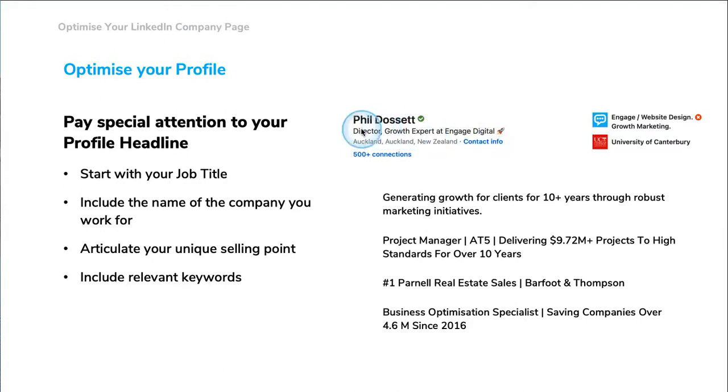This headline, this part where you show your position, could be text like "generating growth for clients for 10 years through robust marketing initiatives." Or perhaps you're a real estate agent and you're pushing your position in the market and in the local area. So "#1 Parnell real estate sales," for instance. So it's a good place to position what you're about and what's in it for the people that you're trying to talk to within LinkedIn.